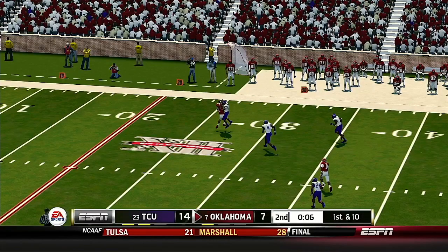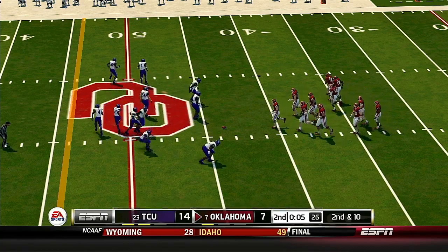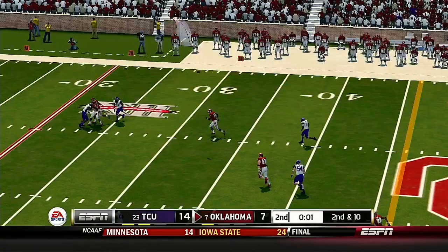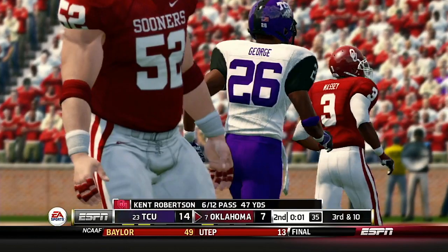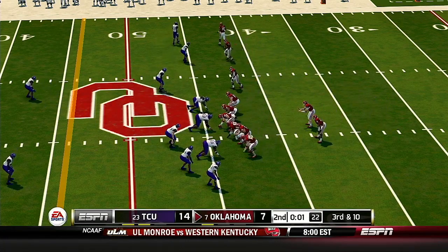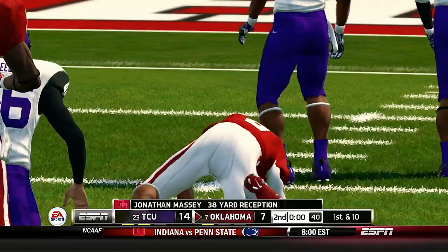Wants it all. Going deep. No, incomplete. Holmes was the intended receiver on the play. That makes it second and 10. Ball on the 44. Let's see if a quarterback heaves it up there and one of his guys can come down with it. He sails it long. The defender had his hands on it, but it's incomplete. Immediately tackled.